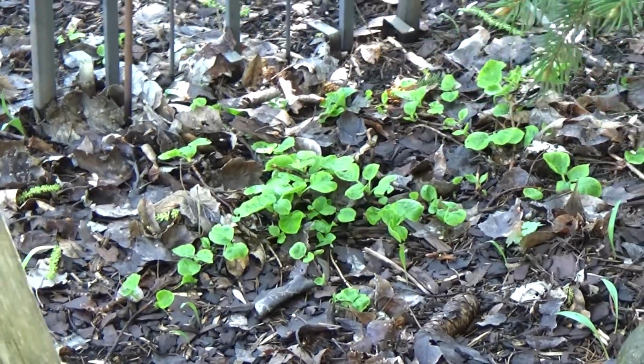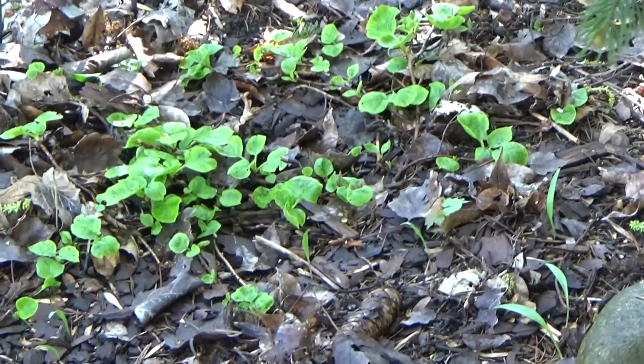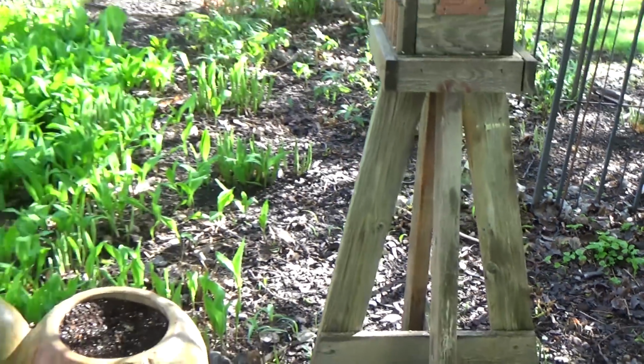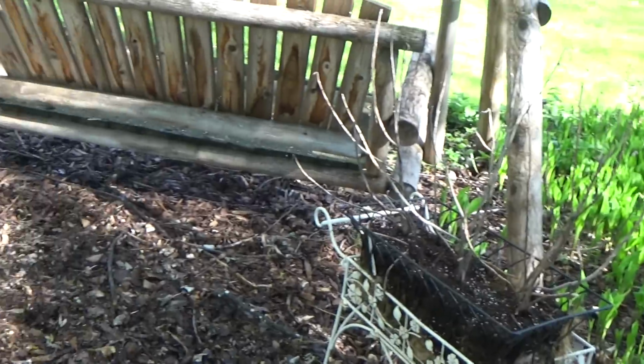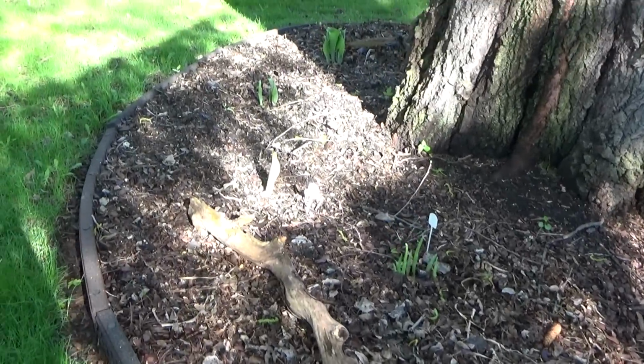It's supposed to be my climbing hydrangea. It's been like that for probably 5 years now. I don't know what I want to do. The rabbits keep trimming it and it's not doing what I wanted it to do. I'm going to head this way. Trying to get by that pine tree is a pain in the butt.